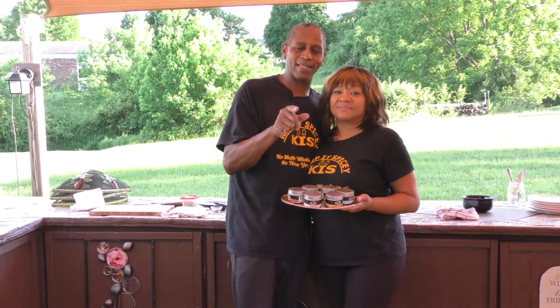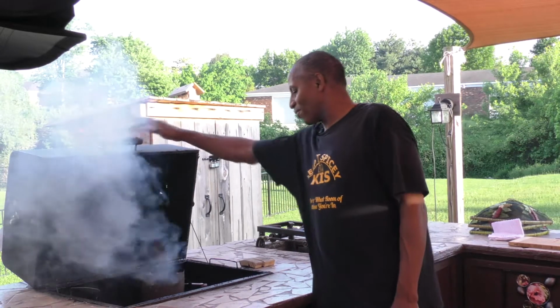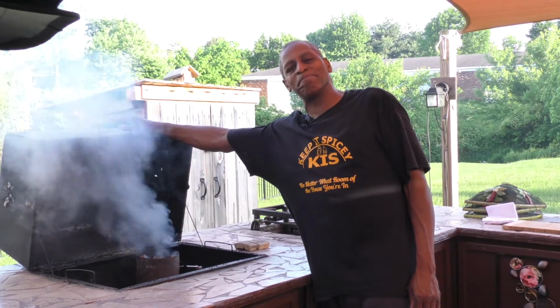And we do everything in the kitchen. Hey guys, we're back with Keep It Spicy. My grill is almost there. As you can see, it's smoking. It's smoking. And that bourbon wood smells good.